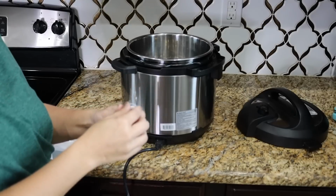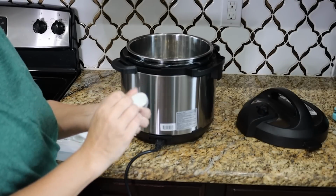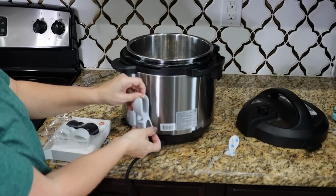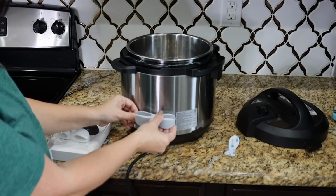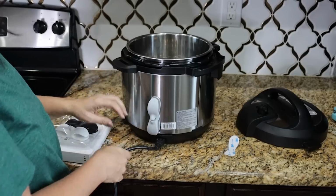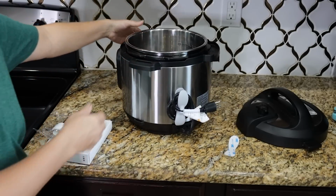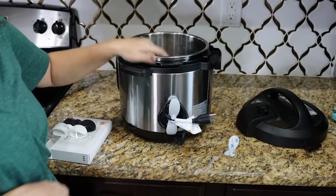Okay, so all we're gonna do here is peel off this backing. And as you can see, it's totally bendy. And let's see, which way do we want to do it? Do we want to do it that way or that way? I think, let's do it this way. There we go. And then we don't have the dangling cord, and that's really awesome. I love that.